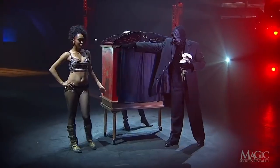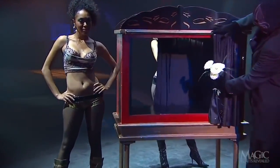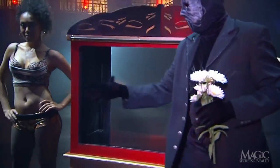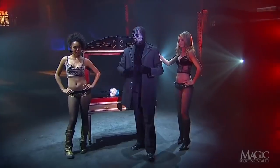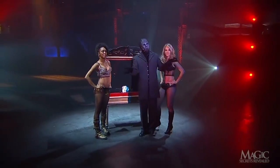Let's take a look behind the curtain. The girl has vanished without a trace. Perhaps he should have sprung for the roses, or maybe even a ring. Well, he still has the other two, and that seems like more than enough for him to handle.